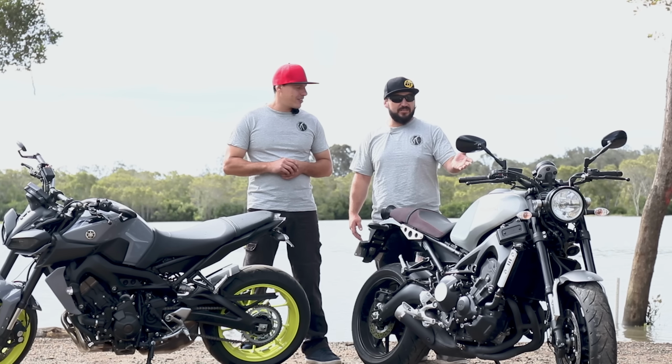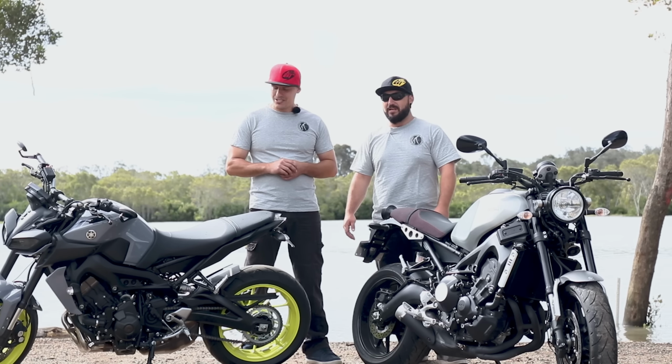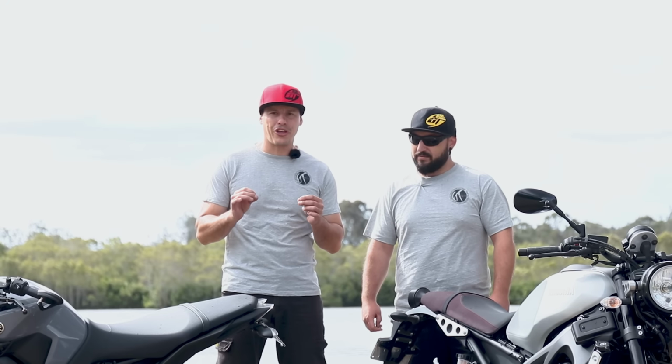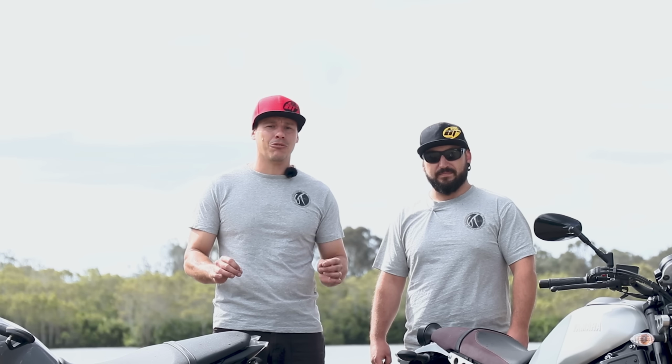It'd just be the suspension, engine tune, all that stuff that's different. Seating position was a little bit different as well. Yeah. Peg position. It's the little things. And that's what this is going to be down to on the review today. Just the little things that are different in these two bikes.